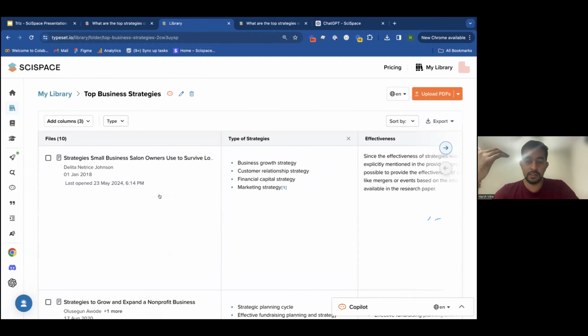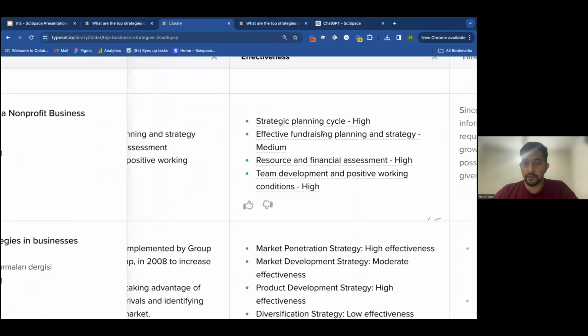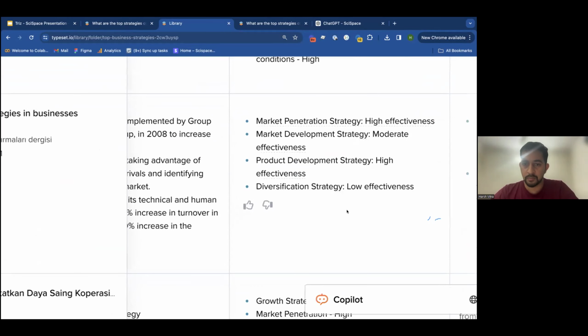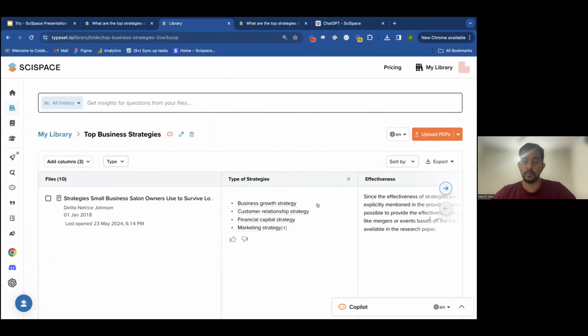For me to read each and every paper, it would have taken several hours. Now I'm getting all these outputs here only, like effectiveness: which strategy has high effectiveness, which has medium effectiveness. All of these things you are getting over here without going deep inside the paper. This reduces the time for research by a huge margin. So this was all about literature review and library.